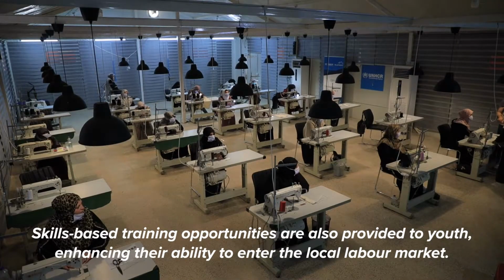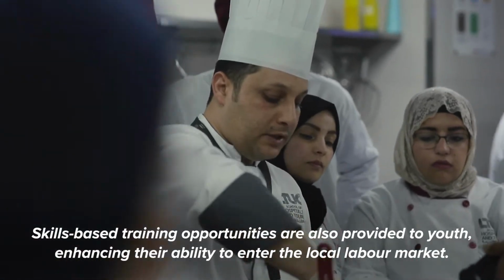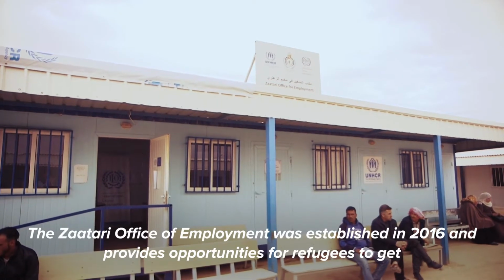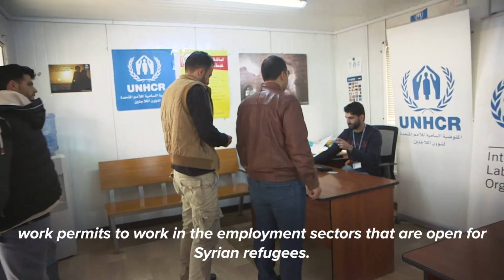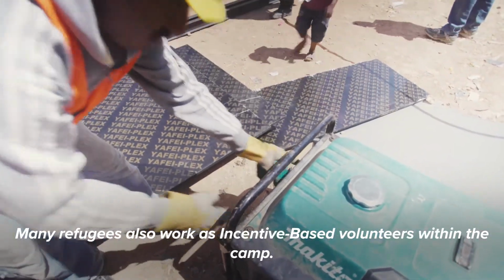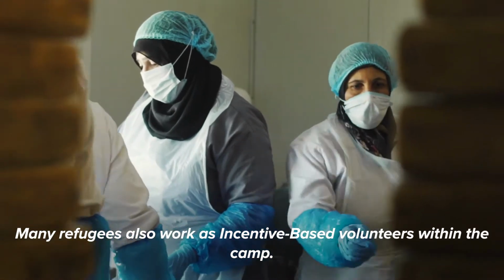Skills-based training opportunities are also provided to youth, enhancing their ability to enter the local labor market. The Za'atari Office of Employment was established in 2016 and provides opportunities for refugees to get work permits to work in the employment sectors that are open for Syrian refugees. Many refugees also work as incentive-based volunteers within the camp.